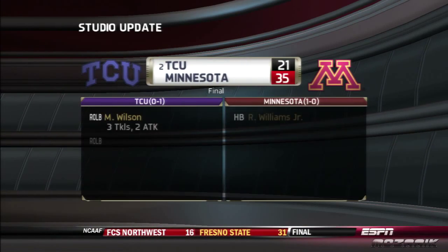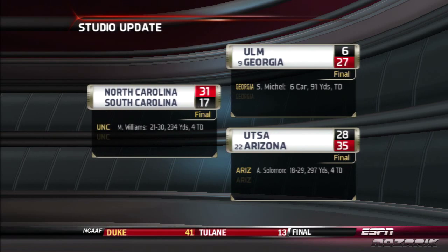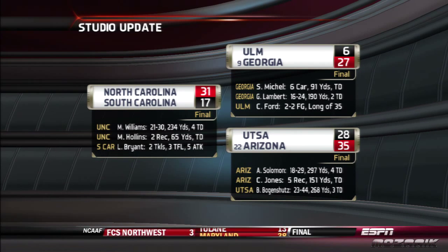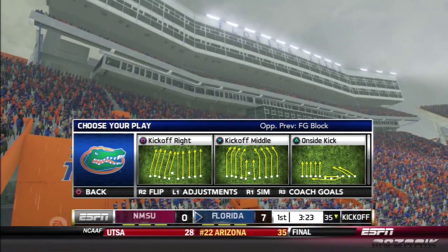The Horned Frogs were ranked number 2. After that performance, how far will they fall? And for Minnesota, they grab a W in the season opener. The Golden Gophers get the 2-touchdown victory. In another game, the Bulldogs were ranked 9th in the country. After that performance, I think we all see why. And for Georgia, their season starts with a win. The Dogs get the victory. 27-6. You can never overlook any team any week in college football.